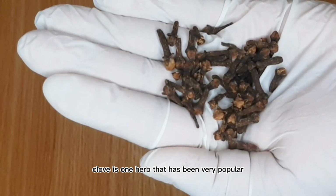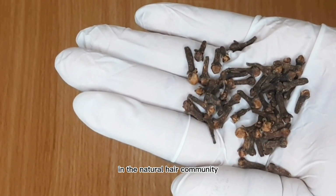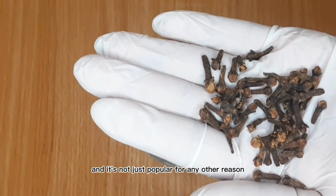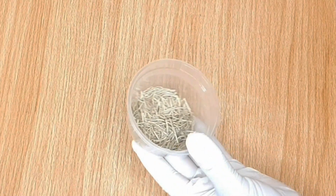Clove is one herb that has been very popular in the natural hair community, and it's not just popular for any other reason but for its healthy hair benefits.